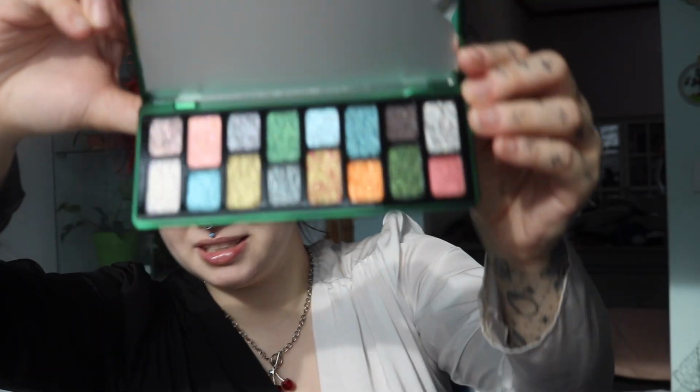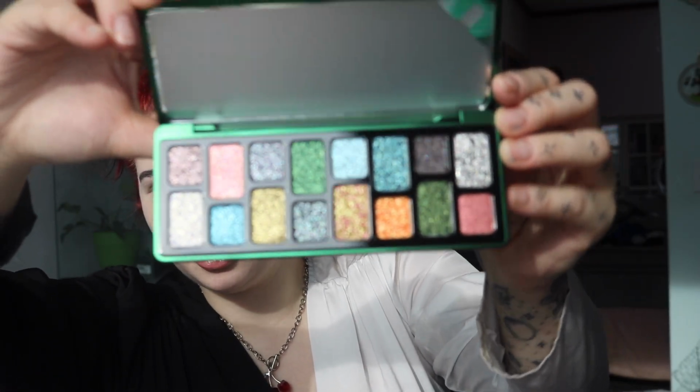Look at these colors, you guys. They're all shimmery too. They're gorgeous. Oh my god. Oh, I love this. Let me peel off the thing for the mirror, because we love a good mirror. Look at the mirror. Say hi to yourselves. I don't know if you can see yourselves, but hello. Look at these colors. Ooh, okay, I can't wait to swatch these.